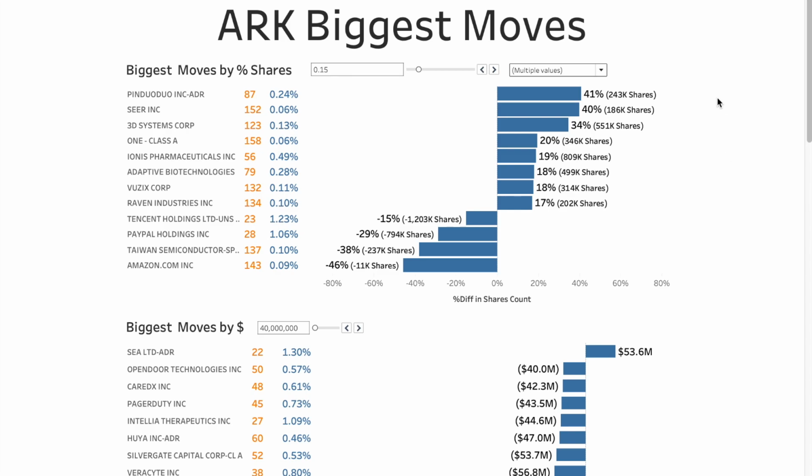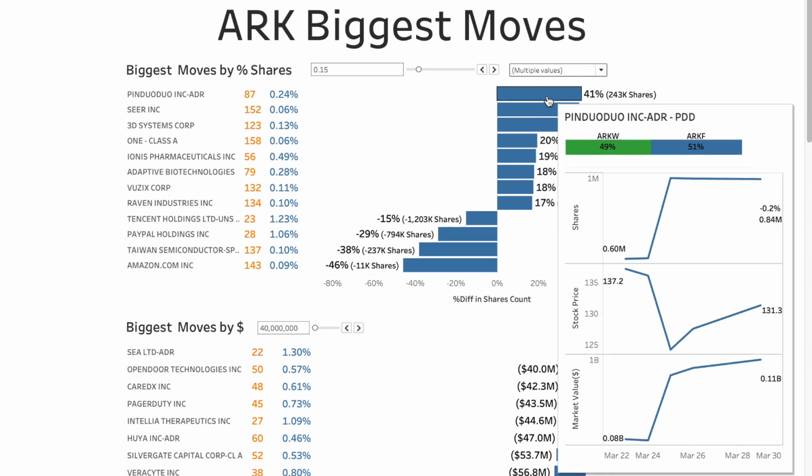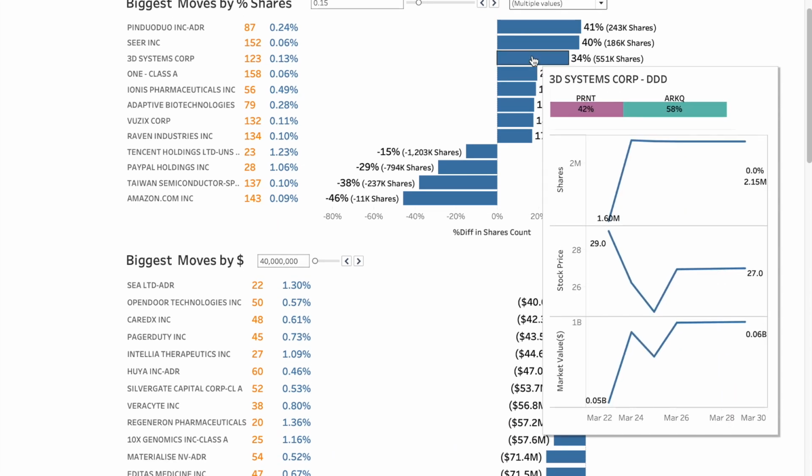In terms of biggest moves, as you can see, we have Pinduoduo, which is an agricultural company in China, with the maximum number of shares added there, followed by Seer Inc. I'm going to hover over these and you can take a look at more information as it pops up. It tells you what company it is, what the ticker symbol is, which ETF it is present in. For example, this is present in Genomics. Number of shares have gone up, and the latest addition is 21.3%. Stock price is down to $40.20, and market value is a function of those 2 combined. So those are the 3 charts that pop up as I hover over these. So keep an eye on that. Then you have 3D Systems Corp.